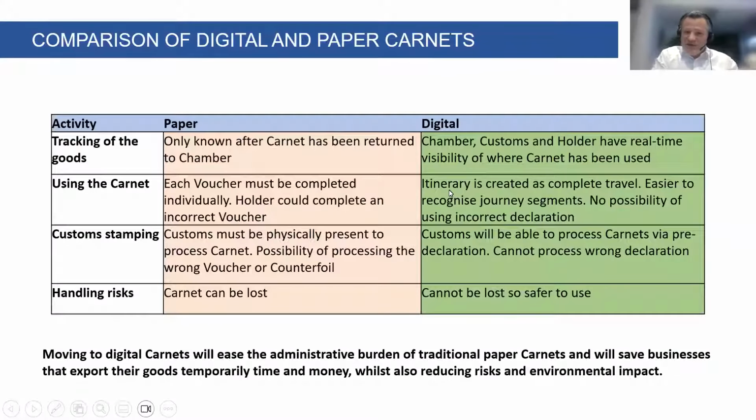On a digital Carnet, as we've seen in the screenshot, the itinerary is created as a complete travel. So basically what you're saying is, I'm traveling from the UK, let's say, to Greece. And of course, it's easy to recognize which QR code needs to be used for each part of the journey. So effectively, this minimizes the risk of using an incorrect declaration. Also, if the Carnet holder presents an incorrect declaration or the incorrect QR code to customs, the system will actually refuse it. For example, if you are exiting the UK, of course, the UK customs are meant to process exportation, and by mistake you present them with the QR code for importation into Greece, the UK customs system is going to reject that QR code. It will basically say that QR code is not valid for the UK. So effectively, this will prevent incorrect declarations from being processed, as sometimes happens on a paper Carnet.